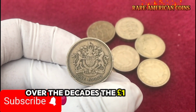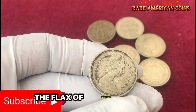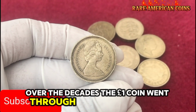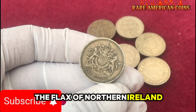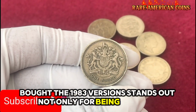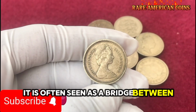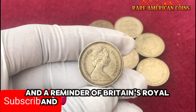Over the decades, the £1 coin went through many design changes, including regional emblems like the leek of Wales, the flax of Northern Ireland, the thistle of Scotland, and the oak of England, but the 1983 version stands out not only for being the first, but also for its pure heraldic identity, representing the entirety of the United Kingdom in one design. It is often seen as a bridge between the old and the new, an artifact of modern monetary policy and a reminder of Britain's royal and numismatic traditions.